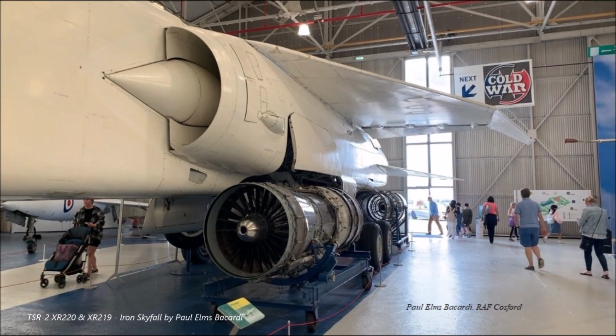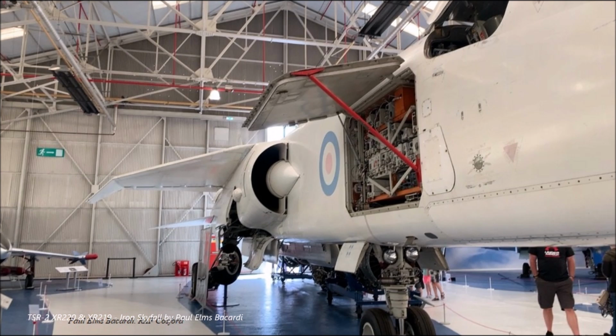They dig up not just one, but two prototype aircraft, XR220 and XR219, from the British Aircraft Corporation's TSR-2 program. Ever heard of it? Oh, I know the TSR-2. Scrapped back in the 60s, deemed too pricey, too ambitious, and now here they are, humanity's last hope. Yeah. Ironic, isn't it? You said it. But why these planes? What made them so special?